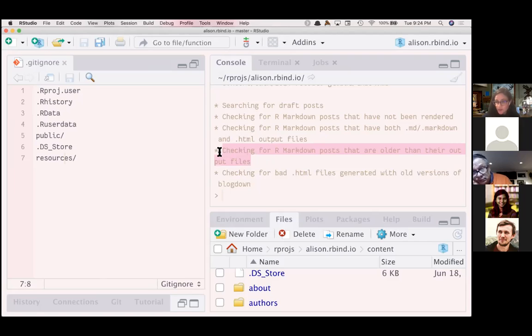It checks for R Markdown posts that are older than their output files. So this should flag ones that maybe look like they might be out of date. And it also checks for bad HTML files generated with old versions of blogdown. When the knit button didn't work, it would have created an HTML file that would have looked really odd, or possibly not rendered when you published. So it also checks for that.